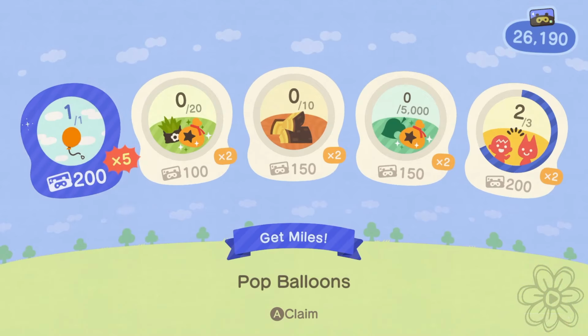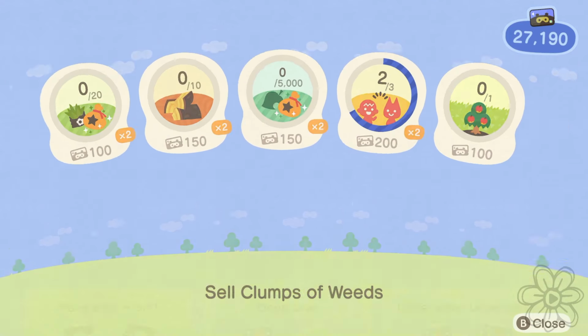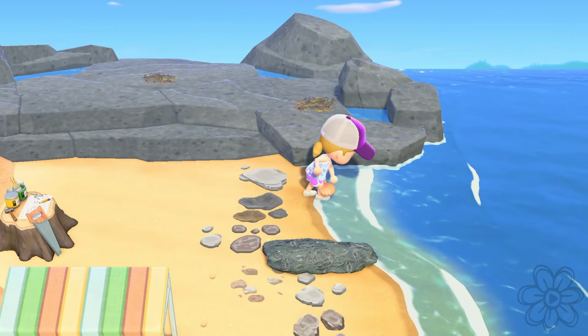Which ones those were that we needed. Let's grab that. Ooh, five times. We got 1,000 Nook Miles for that. Sweet. We gotta talk to one more neighbor to get some more. Oh, we were supposed to be checking our Critterpedia.